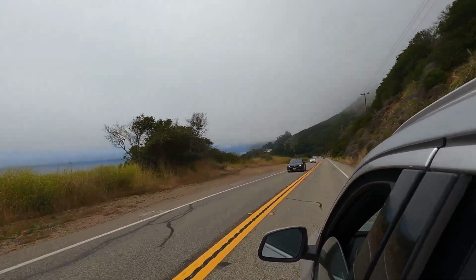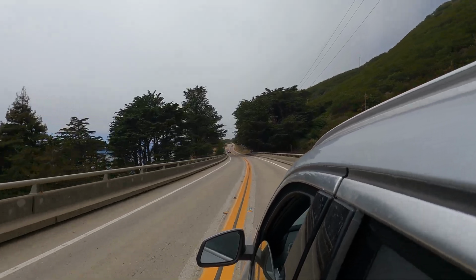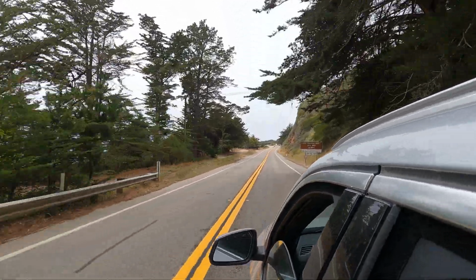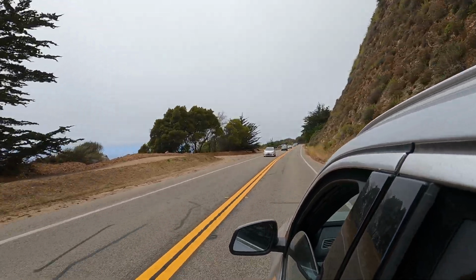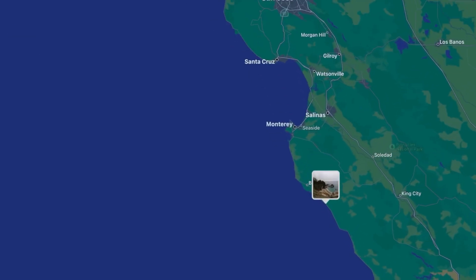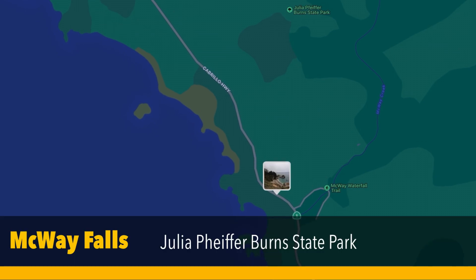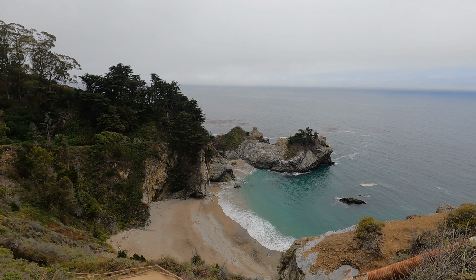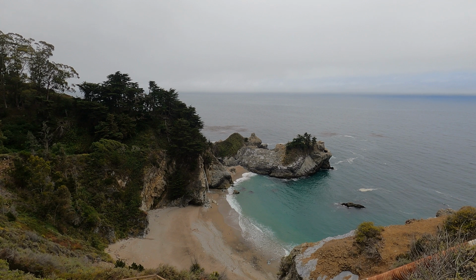At this point, you'll only be about a half-mile away from Pfeiffer Big Sur State Park, which brings us close to our 7th stop at McWay Falls. McWay Falls is an 80-foot waterfall on the coast of Big Sur that flows year-round from McWay Creek, and during high tide becomes a tide fall that empties directly into the Pacific Ocean, and during low tide empties onto the beach.